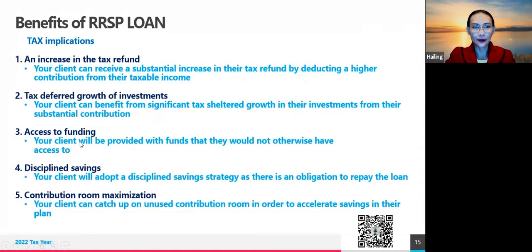Number 3, access to funding. Our client will be provided with funds that they would not otherwise have access to. So this is more like we can help them to borrow the money, right? Number 4, disciplined savings. Our client will adopt a disciplined saving strategy as there's an obligation to repay the loan. So just like any loan or mortgage payment, usually we are very disciplined, right?